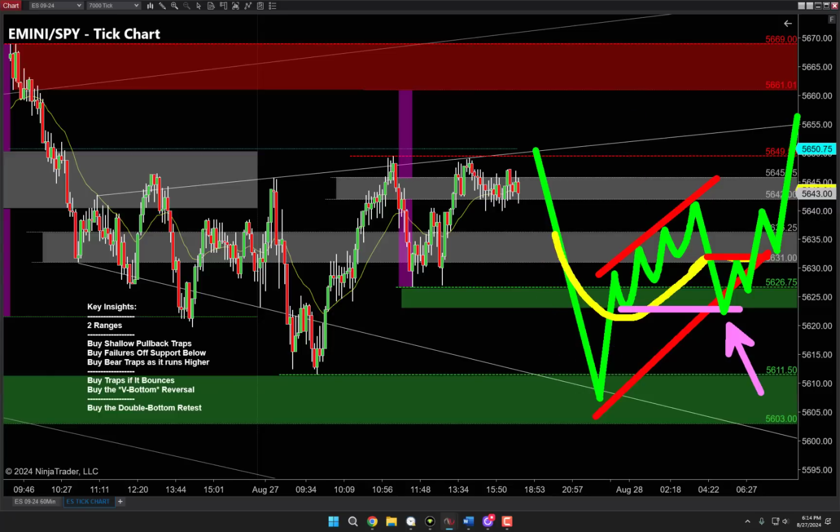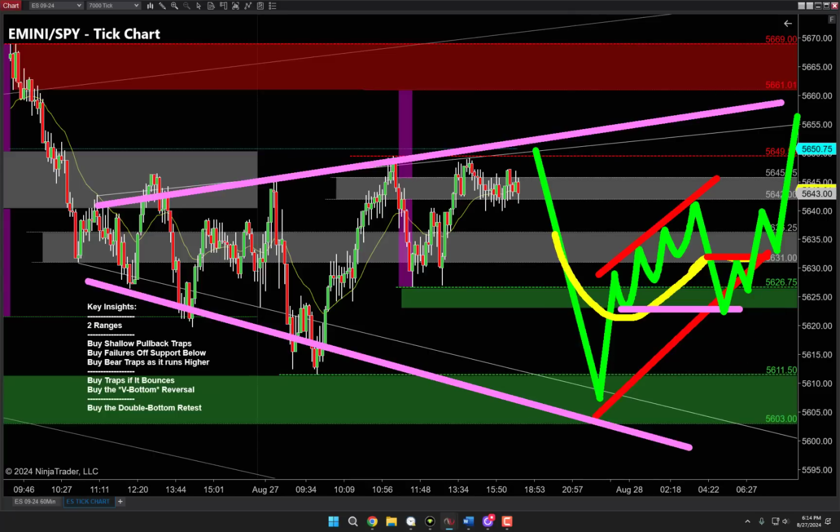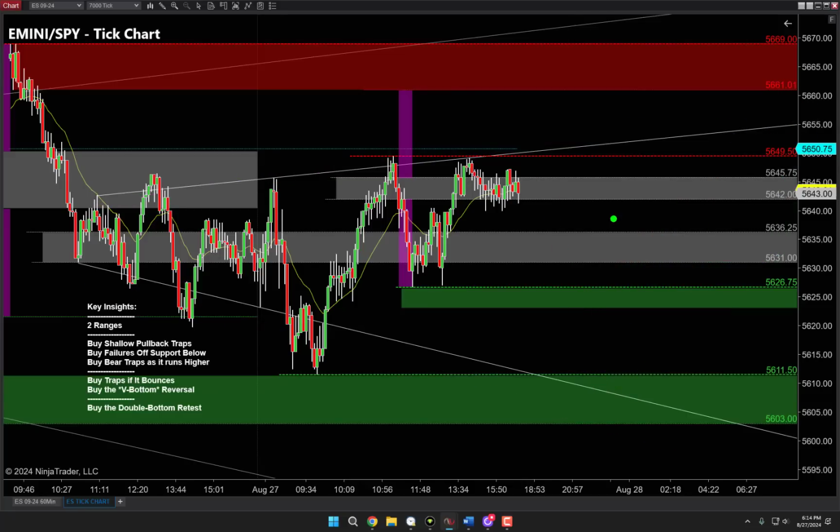It could be any of the entry patterns we teach in the free video course. Again, I love traps. It could be a failure, a pullback combo. And again, we know where the market wants to go. It wants to rotate back and forth inside this range so you know where the target goes on the other side of that triangle. And one more variation of this, I promise. Then we'll talk about that breakout pullback here in a moment.